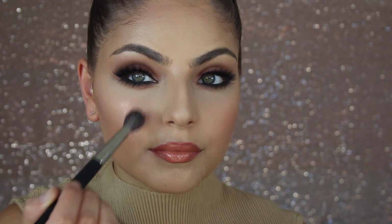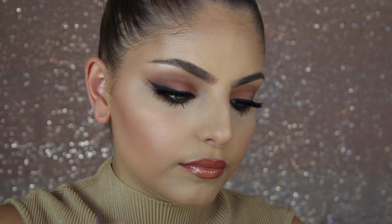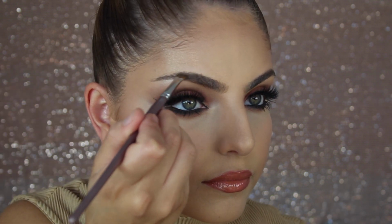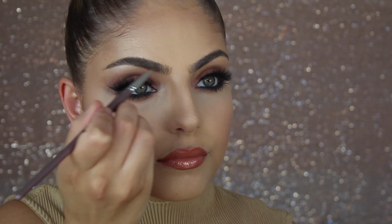And then lastly, I'm just going to go over my eyebrows with my Sigma brow powder. They didn't really need too much, so I just filled in the ends just a little bit with an angled brush and, as I mentioned, my Sigma brow powder. And that is pretty much it.